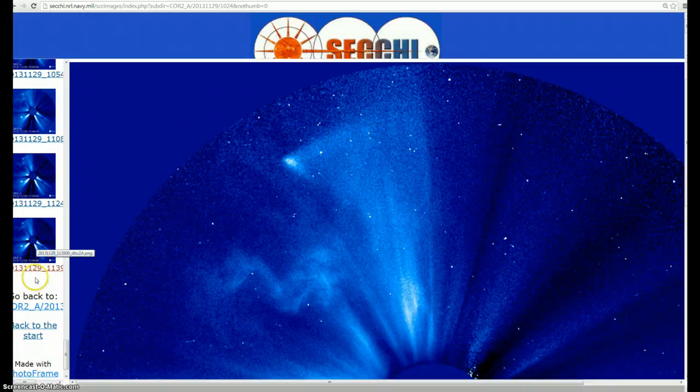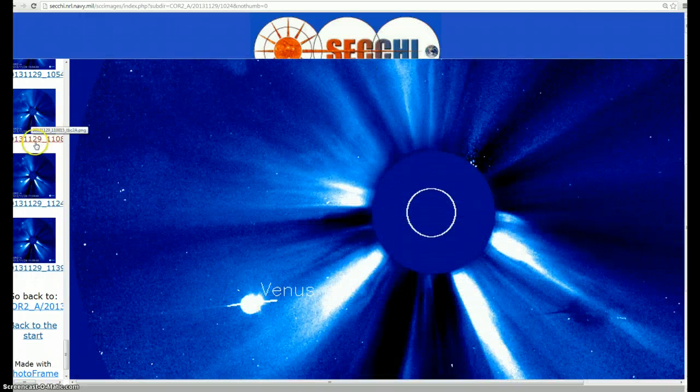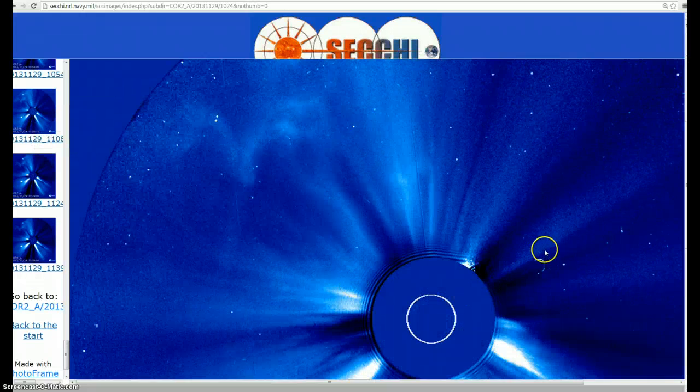Second to the latest image doesn't have it in it. Third to the latest image has that object in it.